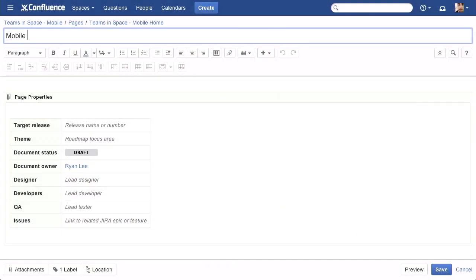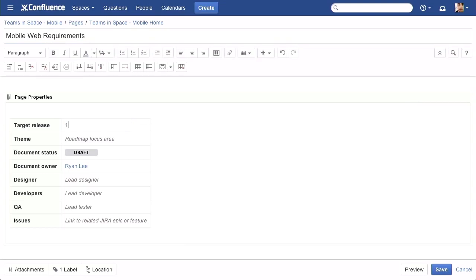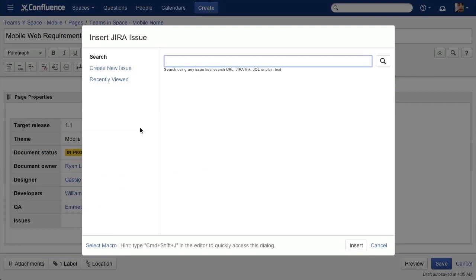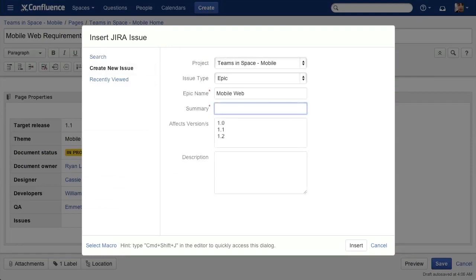Let me go ahead and create a product requirements specification. Here you can see that the blueprint has pre-filled a template for me. I may want to fill in the target release or the theme. I also am going to include and link to who the designer and the developers are that are going to work on this feature. And I can link content. I can link Jira epics. So I can turn this unstructured content into structured content inside Jira. And I can link this specification with a Jira epic without leaving my context.